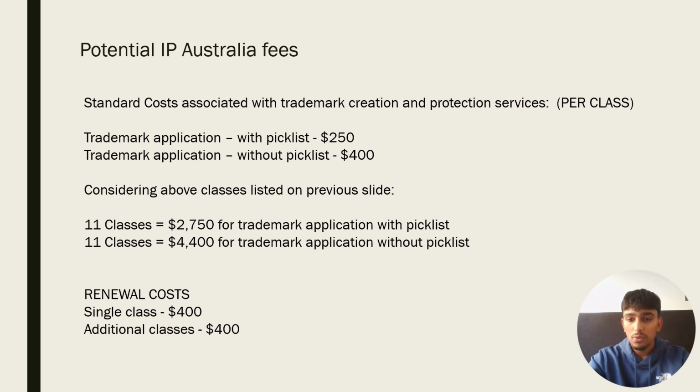So after that is approved, you get 10 years of your trademark, and then there comes something called renewal costs. Renewal costs are not as a whole. Again, renewal costs are per class, so that would be $400 per class. So that would total out to a renewal fee of $4,400 if all 11 classes are totaled.